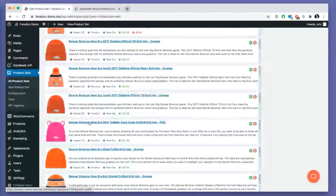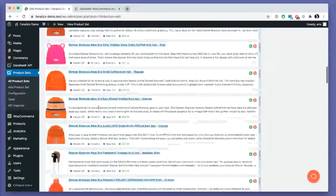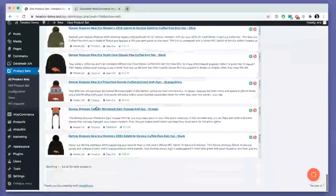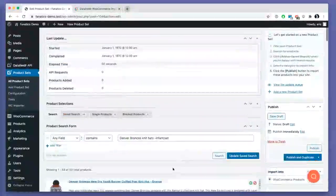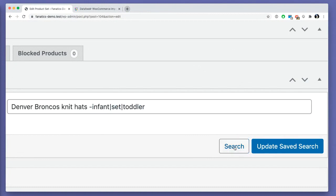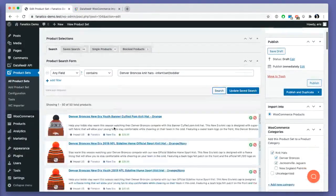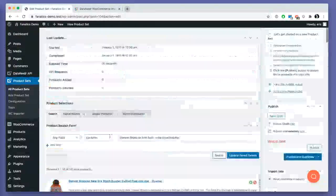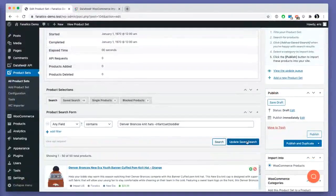Here I'm going to actually remove this one for toddler and see if there's anything else I want to remove. Nope, that's it. So I'll just type in infant, and this is the pipe symbol, kind of means or, so it's like not infant or set or toddler. And then that should have removed that big bright pink one. So that's all there is to it for that.